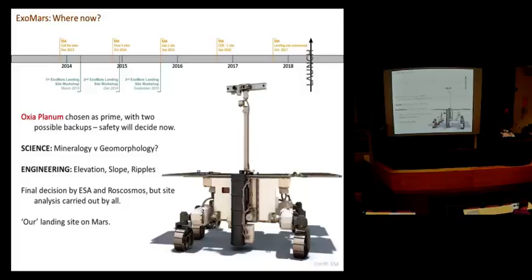Since the size of the wheels seems to be a really important factor, why are they so small? I mean, large wheels would seem intuitively to be just much more sensible. There's a couple of reasons, I think. I'm not an engineer, this is my interpretation. The smaller things are, the less they weigh, which is good for launching into space. So if you can make the wheels small and still drive over things, that's good.